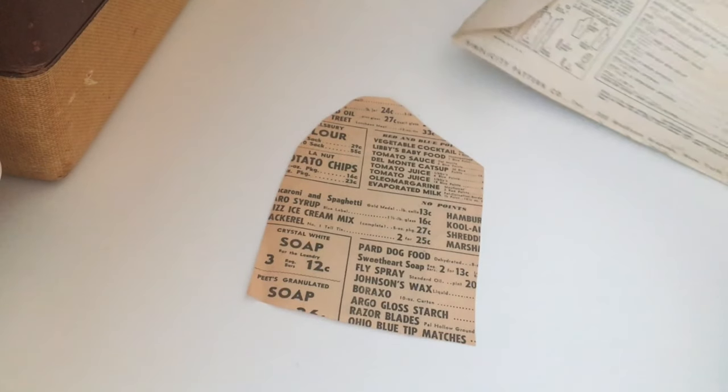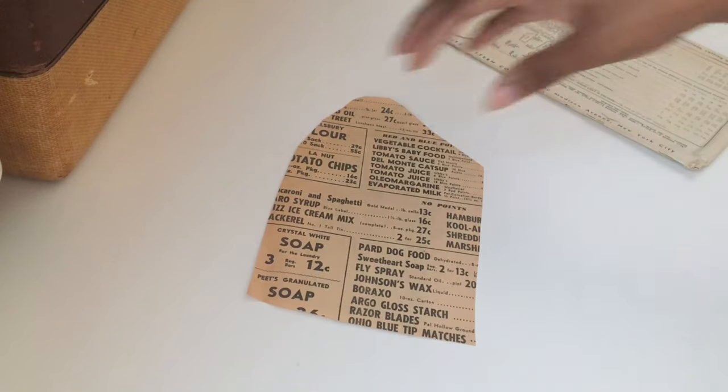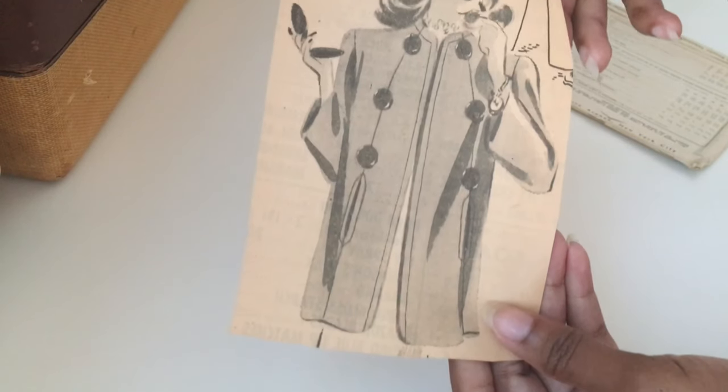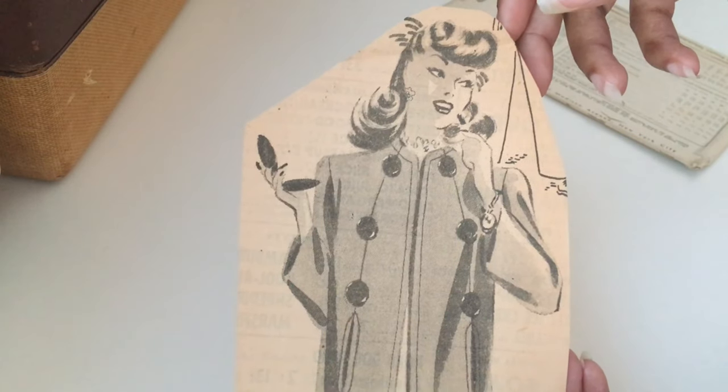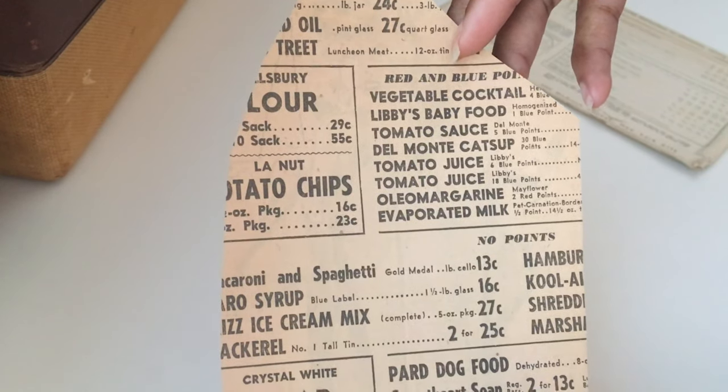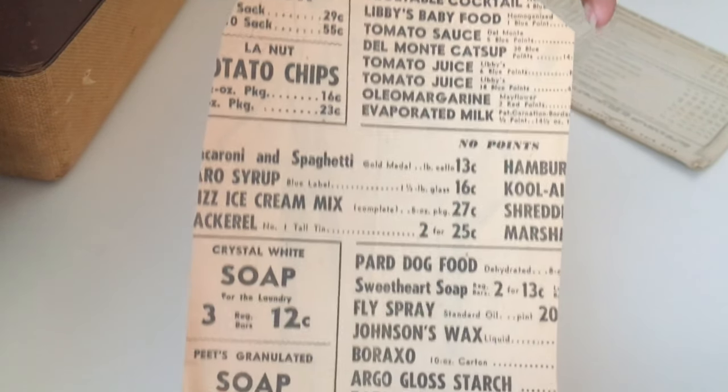When I first got this pattern out to use, I noticed something strange inside. This tiny little inspiration newspaper clipping. I thought it was absolutely darling that the previous owner decided to clip it and shove it in her pattern box. It's always nice to have a little time capsule on your hands. I mean, look at those prices.